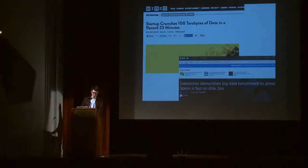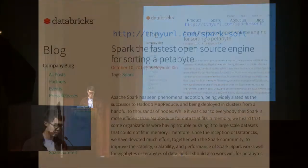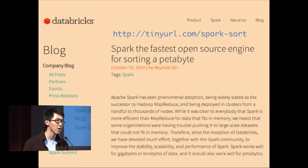So there's quite a bit of buzz about this. You might have seen it in the media. But if you want to know more about the Spark part of the work, you can go to the Databricks site. I wrote a blog post about it. This is actually the first time I'm talking about some of the application level techniques. So I hope you enjoyed it. And I know I'm the last one blocking you from going to food.